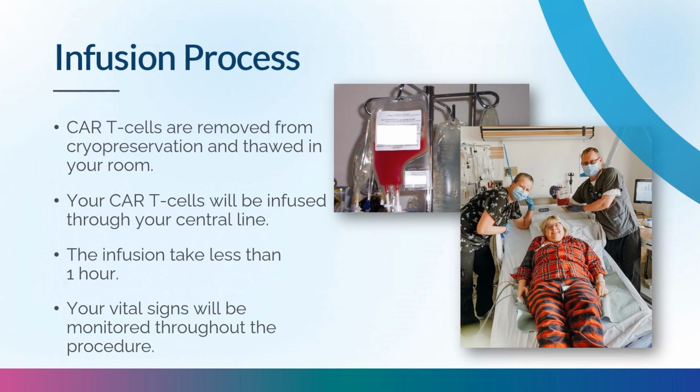Receiving a CAR T cell infusion is almost like receiving a blood transfusion. CAR T cells are removed from cryopreservation or freezing and will arrive to your room still frozen. They are thawed in warm water right at your bedside immediately before they are given to you through your central line. You will receive pre-medications prior to the infusion. The CAR T infusion will take less than 1 hour, and your vital signs will be monitored throughout the procedure.